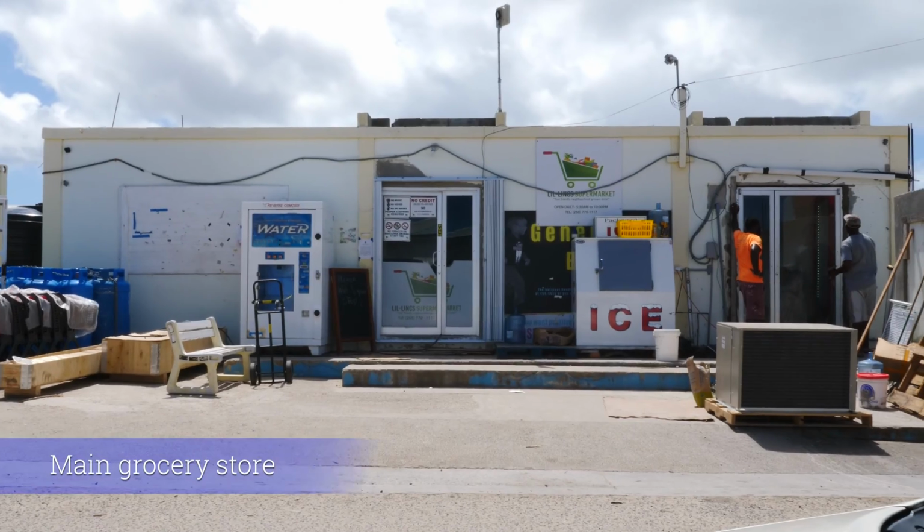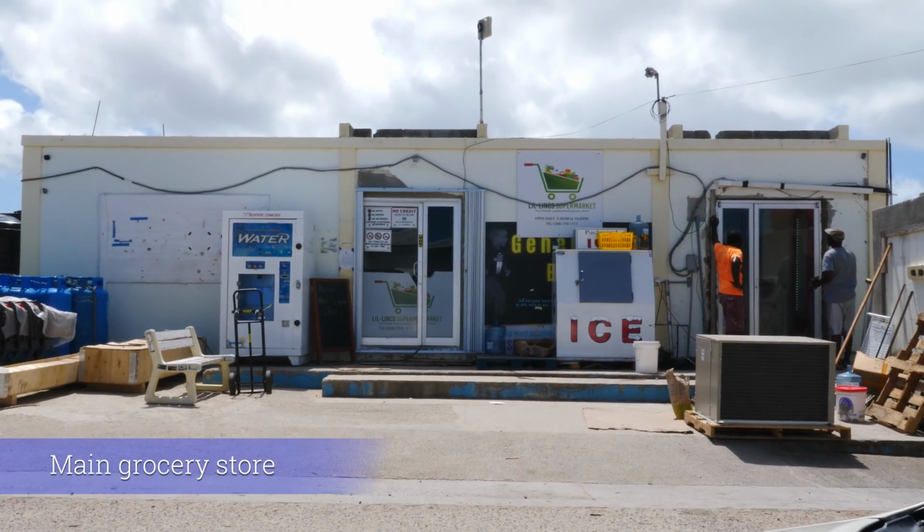Then restaurants are a little bit hard to find because there are only a few on the island and they're quite pricey. So be aware of that. And there are fewer available products in the grocery store. There's not much there.